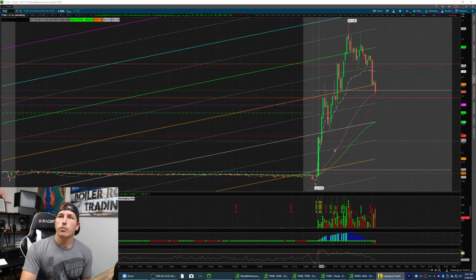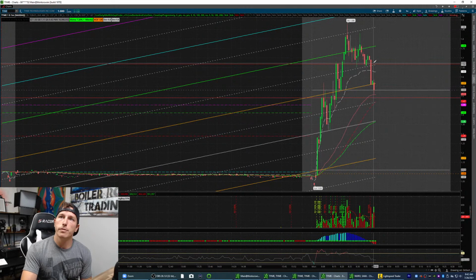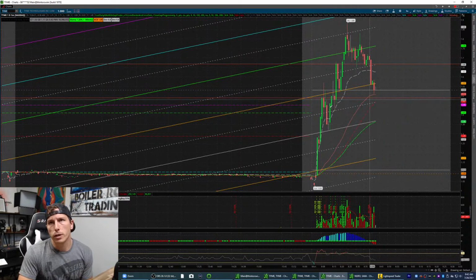All right, ladies and gentlemen, so that was what we were trying to help anybody who was long on the top of this move understand: your risk. If this wedge snaps support, your risk is all the way down to at least that 1.49. That's the way you have to view the market. So TYME, analysis so far working pretty spot on.